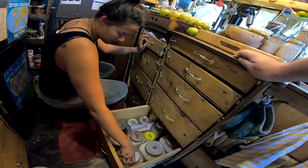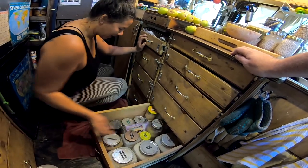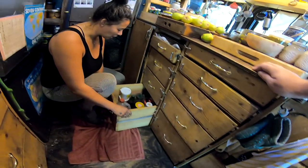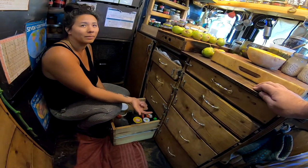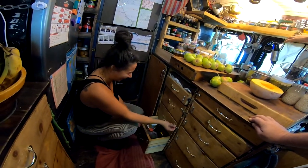Oh, something left it open. And that goes back again. And then all of our sauces, this is for cooking, and that goes further back. I have a ton of wine back there, but it's not for drinking, it's for cooking.